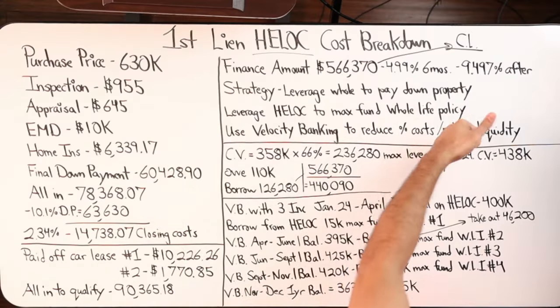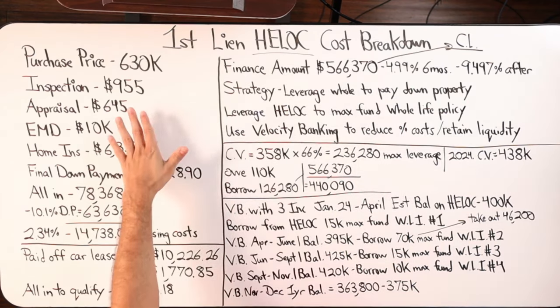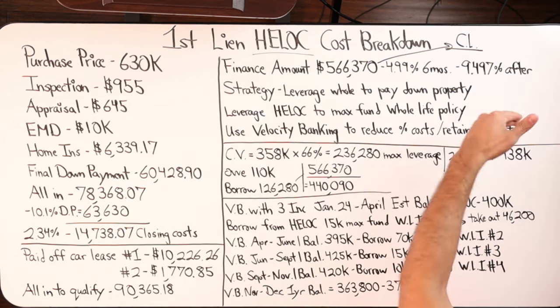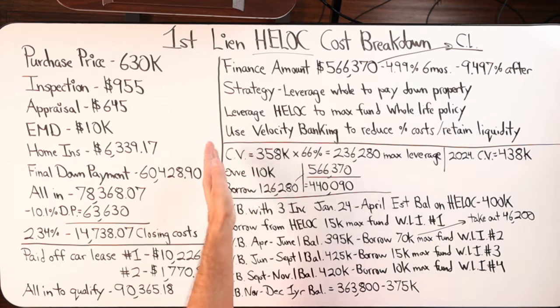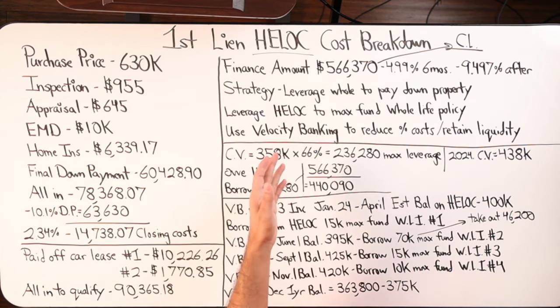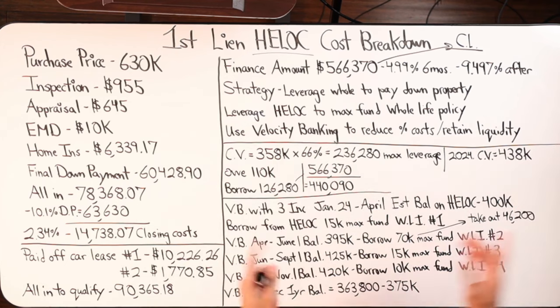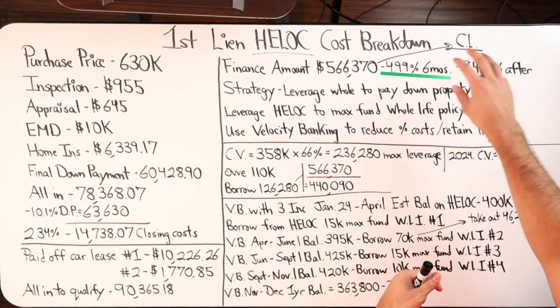Leverage whole life to pay down the property. Leverage the HELOC that is being paid down, the credit limit, the line of credit, to then turn around and max fund the whole life insurance policy. All the while in between, using the velocity banking concept to reduce interest costs and retain liquidity all the way through. So this credit line has an intro rate of 4.99% for the first 6 months.